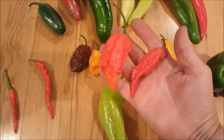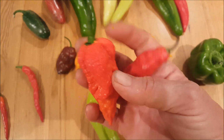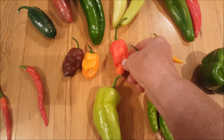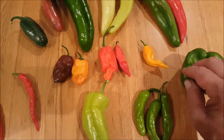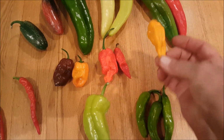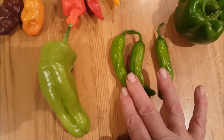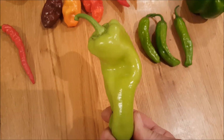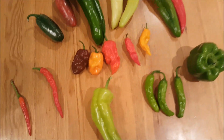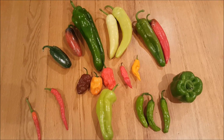They look quite different from each other. One of them is big and more wrinkly and poofy looking. This one's slender. They all came from the same seed package that I ordered, but you get variations like this. This is the Fatali. It's supposed to be very hot. These are the little shishito peppers. This is the giant Aconcagua that I'm not very impressed with. And so that's a little display of different kinds of peppers we're growing.